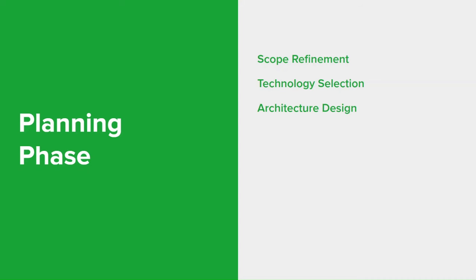The high-level design and architecture of the website is designed. This includes decisions about how different components of the website will interact, the data flow, and the overall system structure.